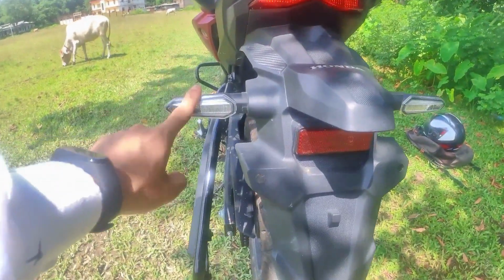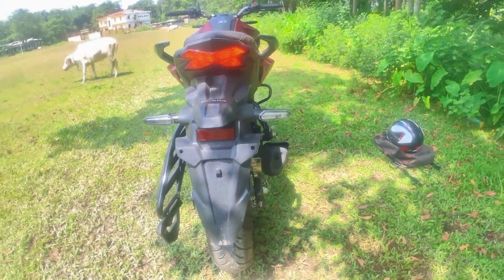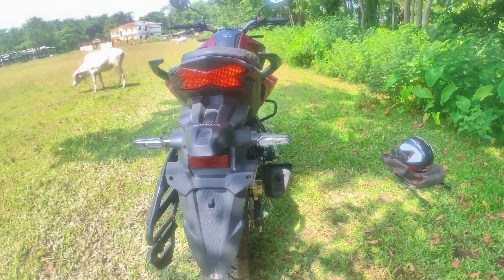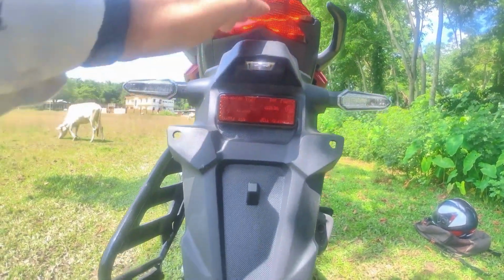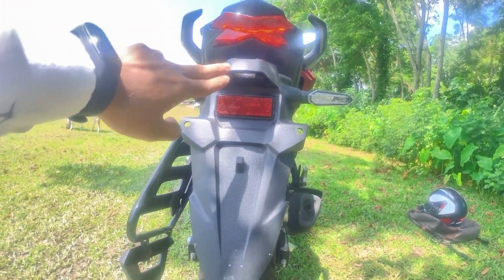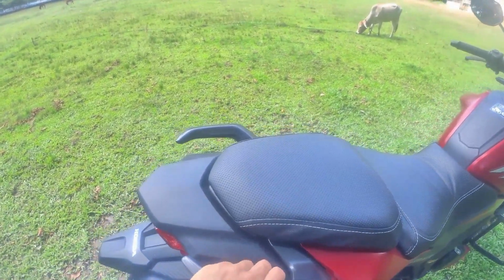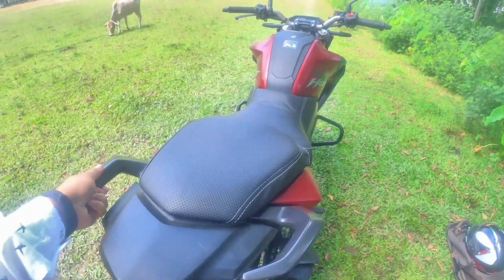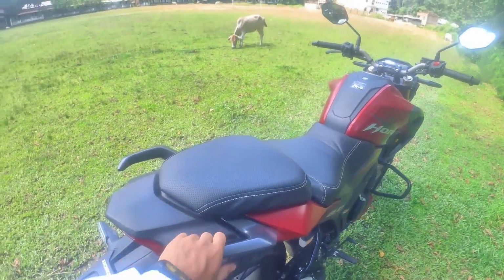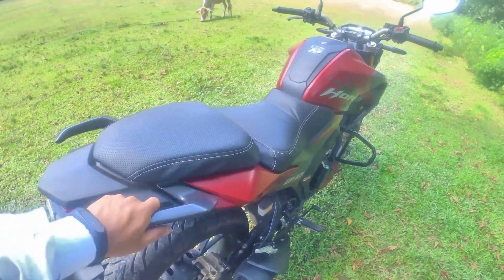And then these are the LED turn lights, all LED. I'll show in a minute like switching it on. Then here is the light for the license plate. This is also a white LED light, looks great. Also the grab rails are very great. These are made of metal, solid grab rails, so the pillion riders will have great support.